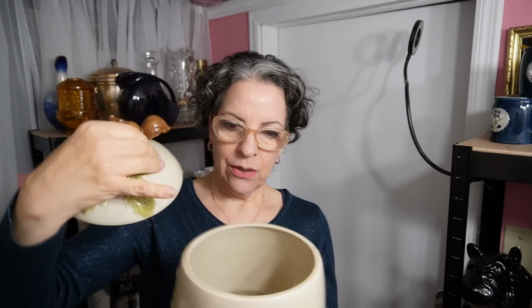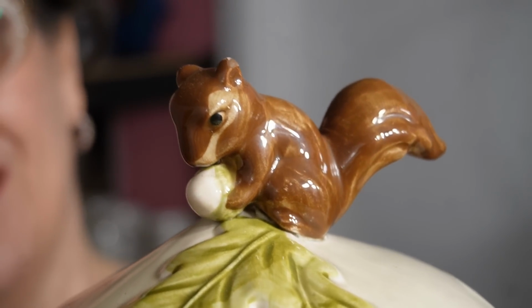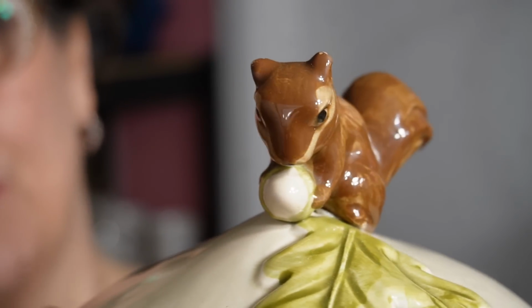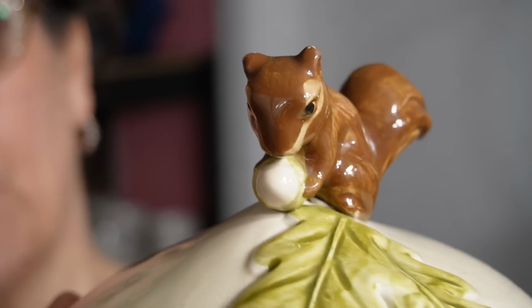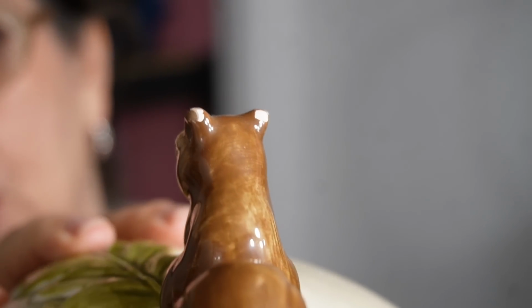It's got a chip right here. So when I purchased it, I was like, I don't know, it's got a chip, somebody gonna want it, not sure. But it's too cute to pass. Mr. Squirrel here, he's really cute. Isn't he cute? So he's eating his little acorn, right? Except that, oh no, he's got two chips on the top of his ears.